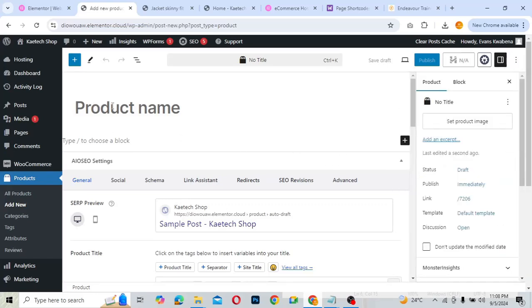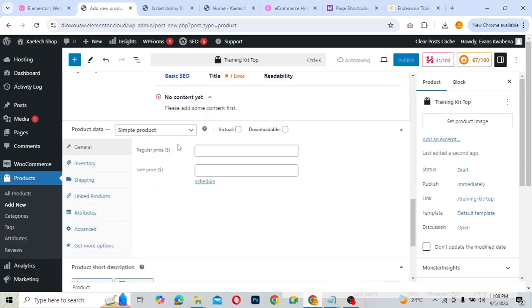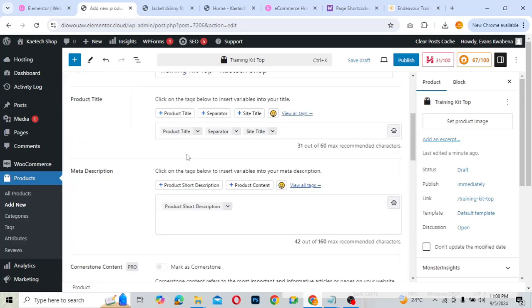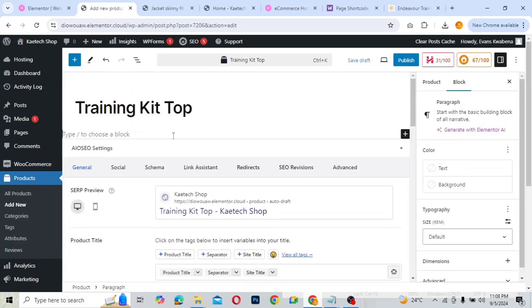Now we can give a product name to the product that we are going to create. Okay, so I'm just going to name this product maybe training kit, and I'll say maybe top. Okay, so this is for women. So training kit top, and then you can give a description for that particular product. Now remember that over here you give a long description, and when you come to this place you give a short description. Okay, so you can go ahead and create your own kind of product description that you want to create.